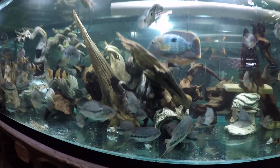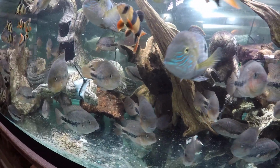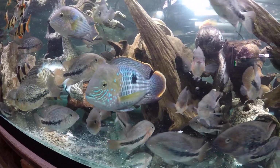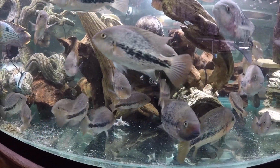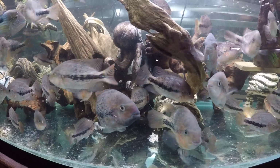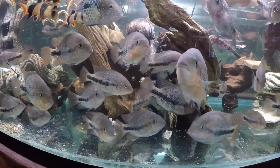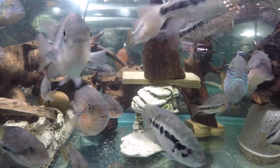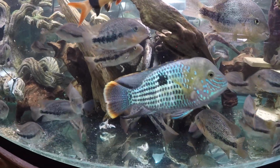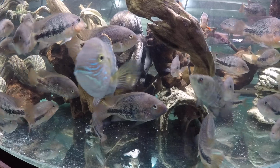The ghost knives, the 2 new ghost knives are under that wood over there. There's 1, 2, and I saw a 3rd one, the one that has been there for a long time and has been doing okay. I've seen them all 3 together, so I couldn't quite make it out. Why would all 3 of them be hanging out together? Why would the old one come out of his hiding, which is in that fake rock looking thing, enjoying those other two under the driftwood? But the cichlids don't seem to bother them.